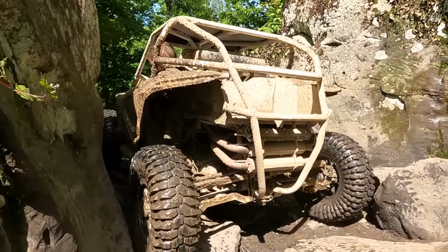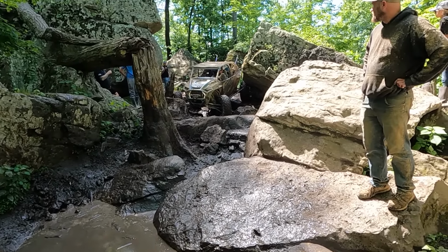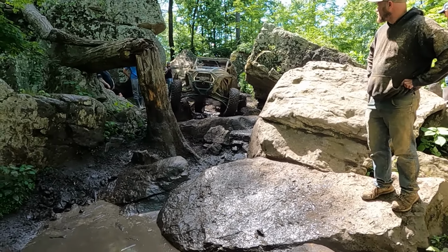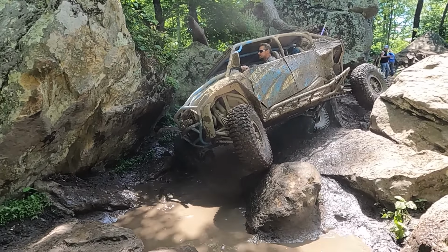Jesus. Down a three-wheel drive, three-wheel peel, actually like two-wheel peel, but we'll see if we can get them through.